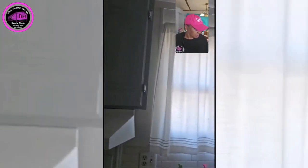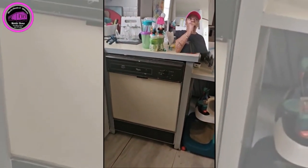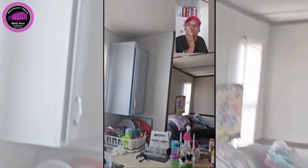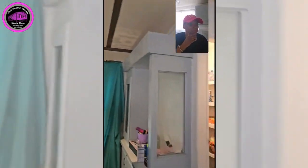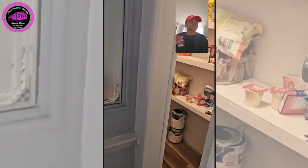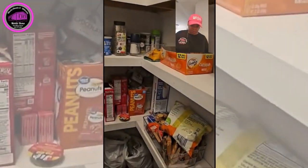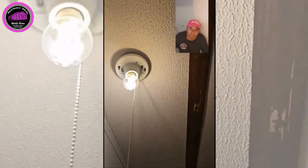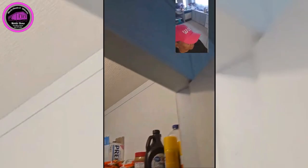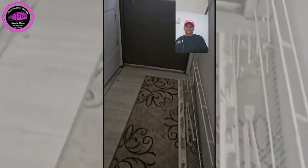Okay. And is the dishwasher gonna stay? It doesn't work. Okay. What appliances are gonna stay? The stove is gonna stay. The stove is working fine, huh? Yes. Oh, okay. Washer dryer? That's gonna stay?